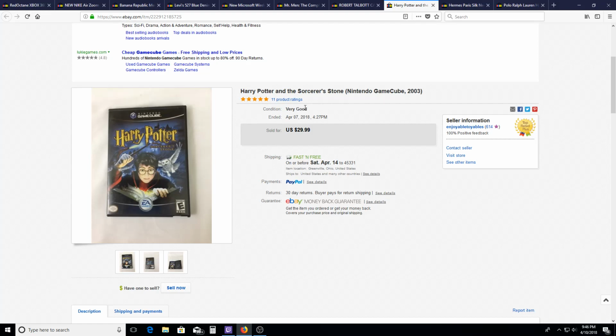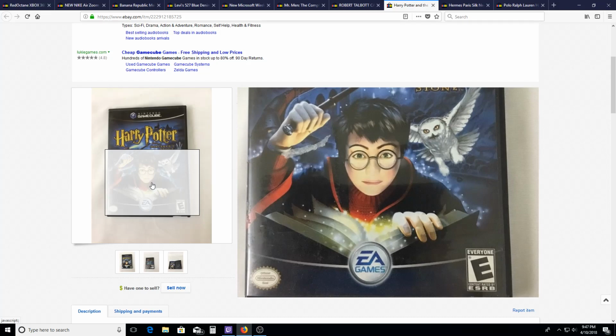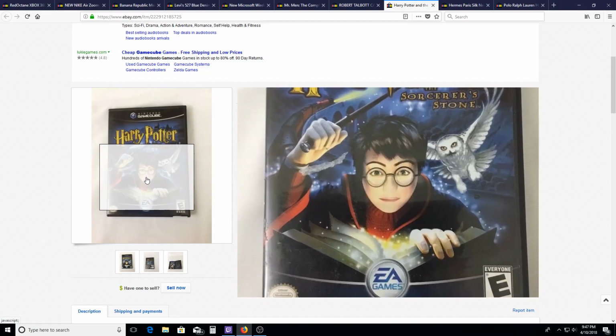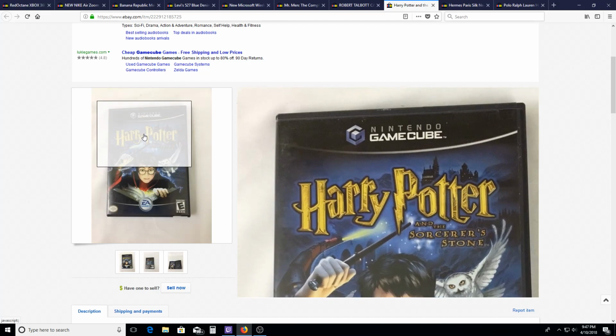Harry Potter and the Sorcerer's Stone, Nintendo GameCube. No idea how much I paid for this or where I got it. I'm actually getting ready to relocate, change residences, so I'm cleaning all this stuff out and going through these piles of stuff. Essentially, just the piles I have to list that are on the floor to make the house look a little nicer.